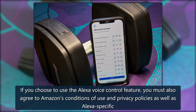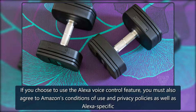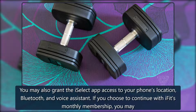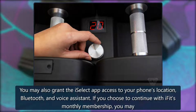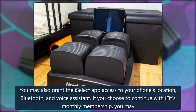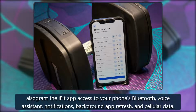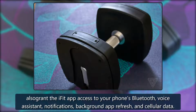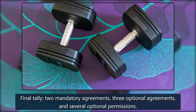If you choose to use the Alexa voice control feature, you must also agree to Amazon's conditions of use and privacy policies as well as Alexa-specific terms of use. You may also grant the iSelect app access to your phone's location, Bluetooth, and voice assistant. If you choose to continue with iFit's monthly membership, you may also grant the iFit app access to your phone's Bluetooth, voice assistant, notifications, background app refresh, and cellular data. Final tally: 2 mandatory agreements, 3 optional agreements, and several optional permissions.